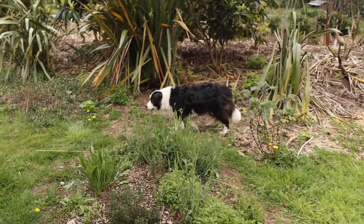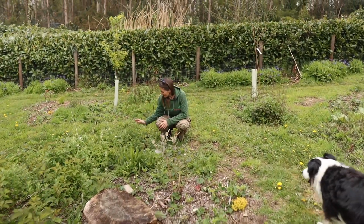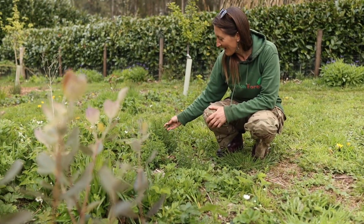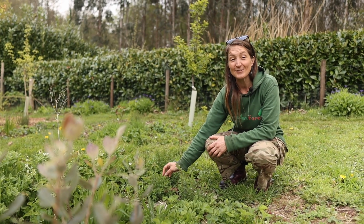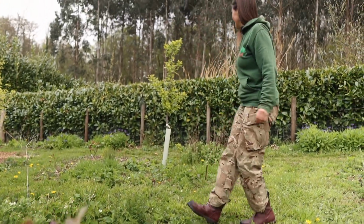And we've got some St. John's wort here as well, which I planted 3 little clumps of last year, and I'm really happy to see this coming back through. That's a really useful medicinal herb, so yeah, hopefully I'll get a bit of a harvest from that this year.